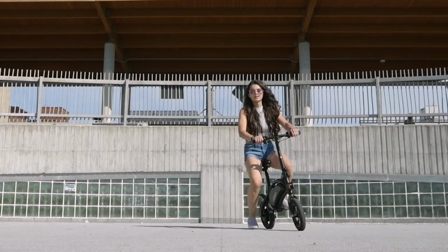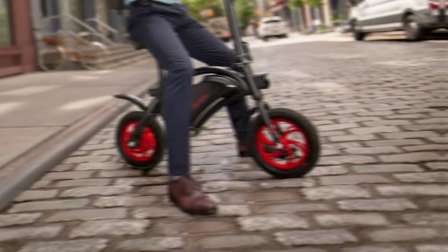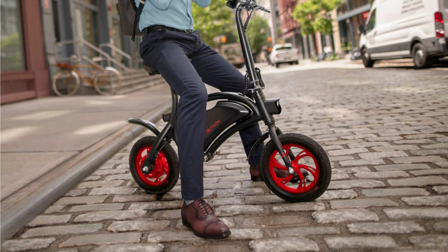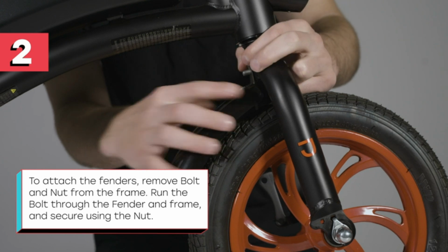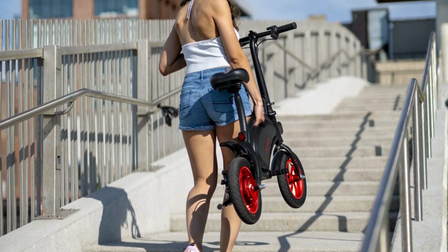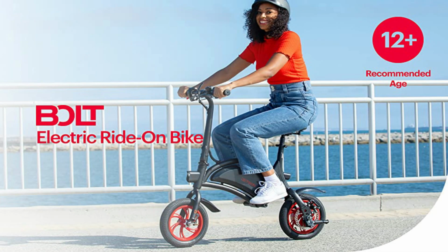This folding scooter is perfect for commuting or running errands, and can easily be stored in a car trunk or closet. With its powerful motor of 250 watt and large lithium battery, the Bolt can handle hills and rough terrain with ease. Added on, it has a lightweight built-in carrying handle, foot pegs, LCD display, LED headlight, and many more.